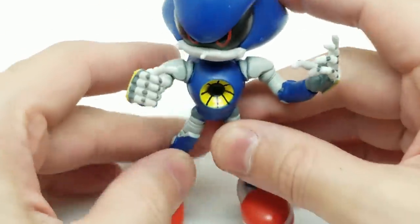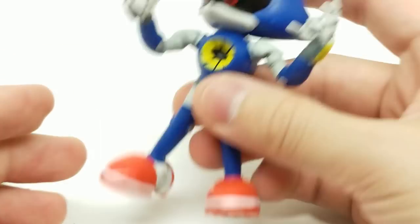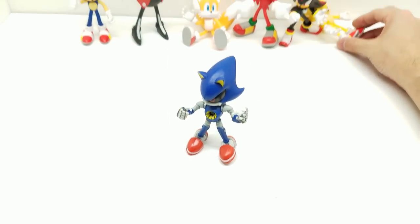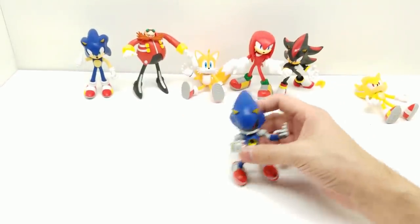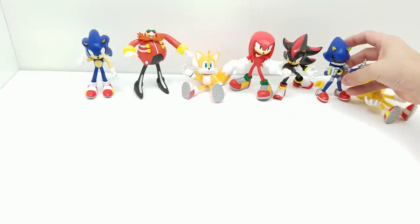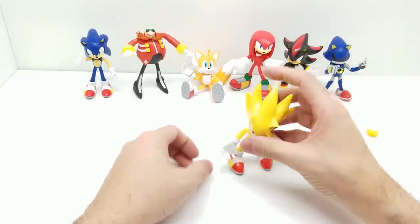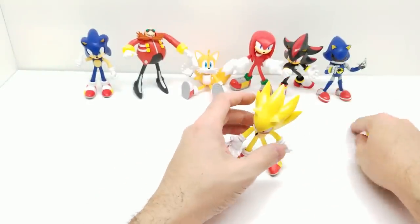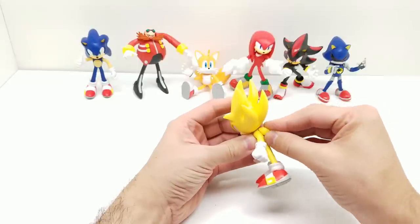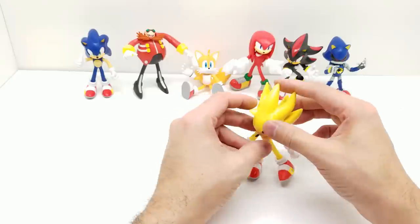So either way, this character also does stand better because of this. So, here we are. Let's go ahead and put our Metal Sonic right there. And let's get our Super Sonic going again. If I can even get that to go in. All of a sudden now that doesn't even want to go in. There we are.